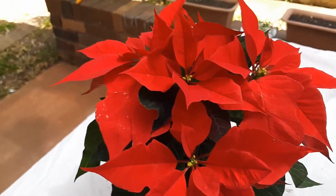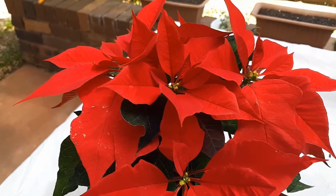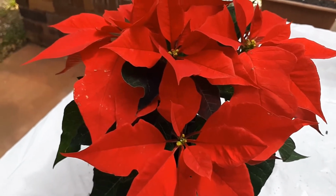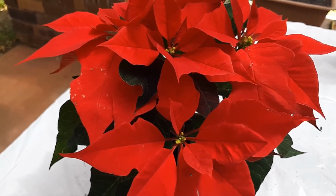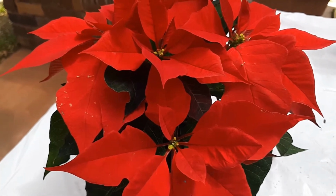If you grow them in the garden, they can reach up to a height of 4 meters tall, and it will need regular pruning to maintain that bushier look. Whereas if you pot them indoors, you can grow them according to your own desired height.